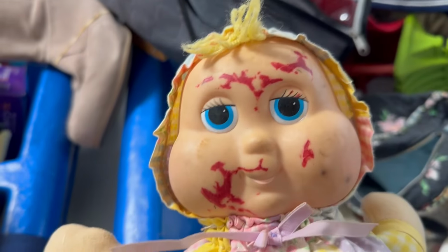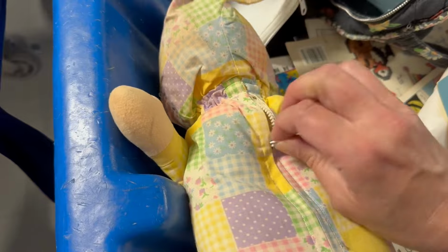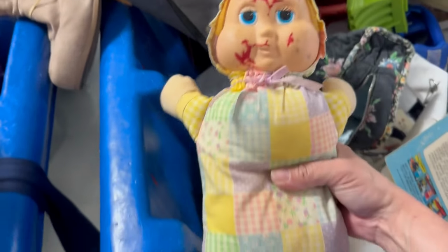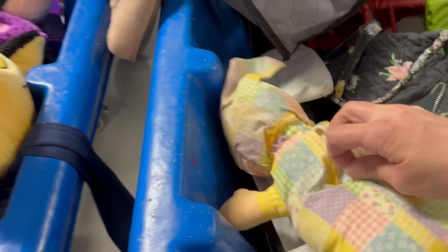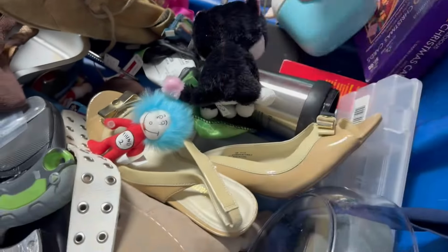Look at this baby. She's vintage, but something happened to her face. She's old. I've never seen one like this. I wonder if it sings or something when you push on the belly or lights up. It's supposed to light up. It's like a glow worm, but it's a glow person. I don't know. I'm leaving it behind because it's in rough shape.